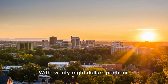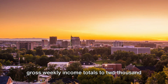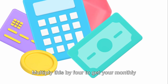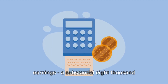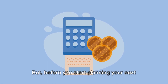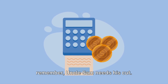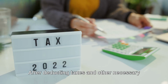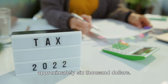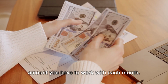With $28 per hour, 12 hours a day, 6 days a week, your gross weekly income totals to $2,016. Multiply this by 4 to get your monthly earnings, a substantial $8,064. But before you start planning your next vacation or eyeing that luxury car, remember, Uncle Sam needs his cut. After deducting taxes and other necessary contributions, you are left with approximately $6,000. This is your net income, the actual amount you have to work with each month.